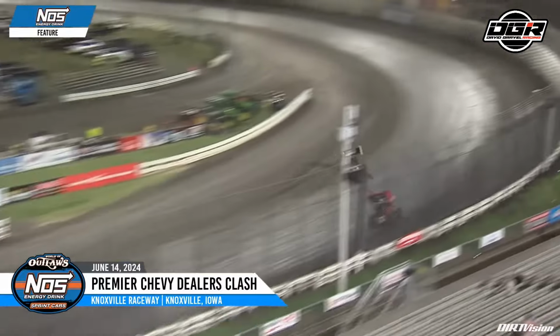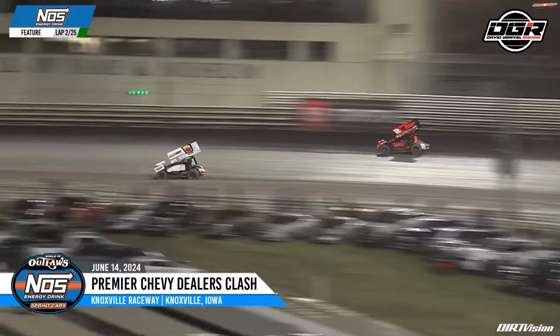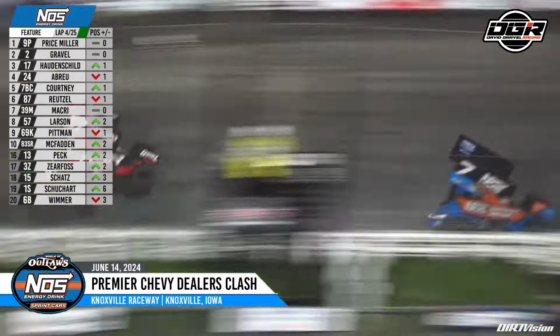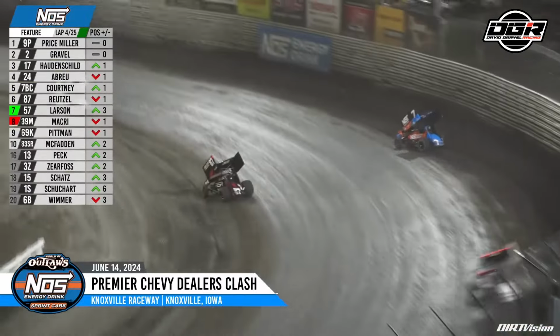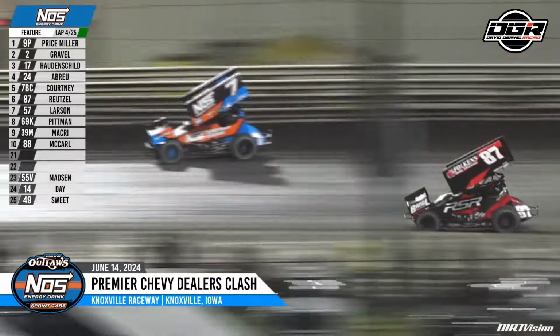Tyler Courtney way up over the cushion there as Aaron Reitzel was on his inside, had to move evasively to the top of the racetrack. Aaron Reitzel trying to make the move by Tyler Courtney to work into the top 5. Can't get the job done there. He'll try the bottom of the racetrack at 1 and 2.